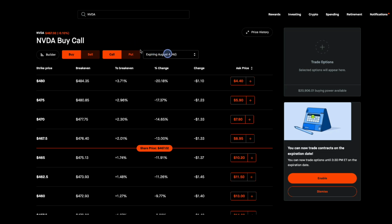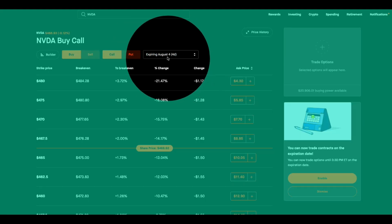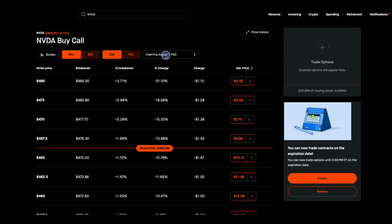So for the expiry date here, I would say you go 2 weeks out, because if you go too close, then if there is a sudden movement, it becomes very difficult to adjust Iron Condor options.